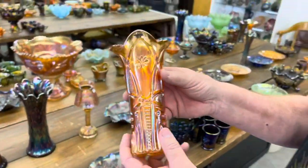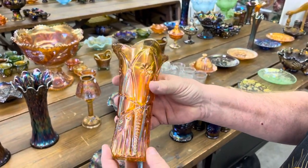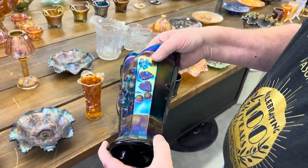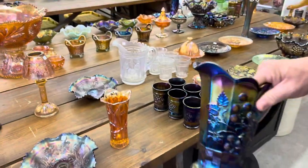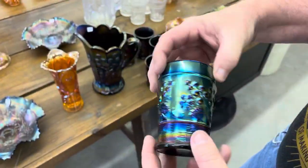Bishop's Miter vase. This is a 7.5 inch size in marigold. Here's a raspberry water pitcher and six tumblers in purple. And look how pretty this pitcher is. This might be as good a one as we've ever sold. And some of the tumblers are just amazing also. Here, this tumbler right here. I mean, it's just incredible.